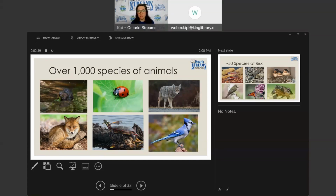And some of our migrating birds are slowly starting to come back here. Still a little too chilly, but maybe in the next couple of weeks, we'll start to see some of our friends who flew south for the winter start to return.